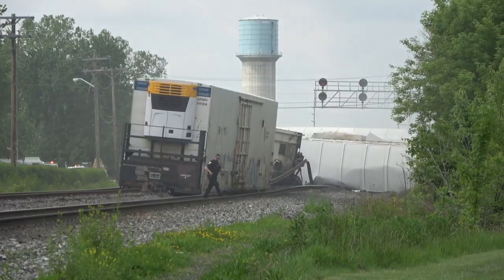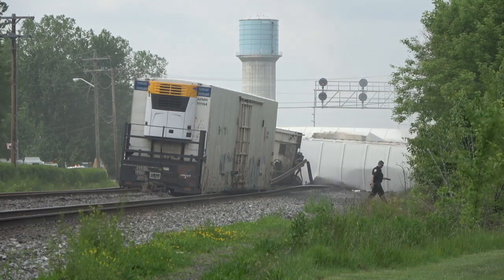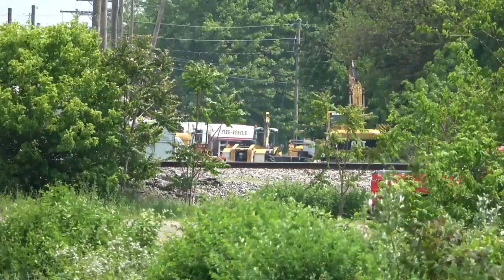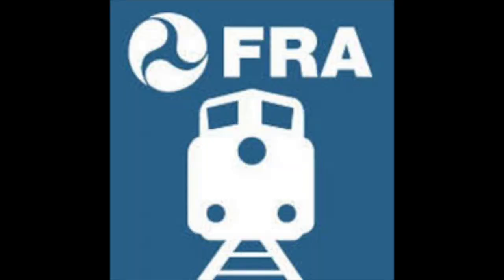The cleanup was finished at around noontime that day. The engines were taken away to the locomotive shop to be repaired or to be retired. I'll get to that later. But still, what even caused this disaster? The FRA so far has not found a full conclusion to the accident in Wellington. This is due to the fact that the accident occurred in May, and it's not been that long since it occurred. So they still haven't figured it out, but they're still trying to anyway.